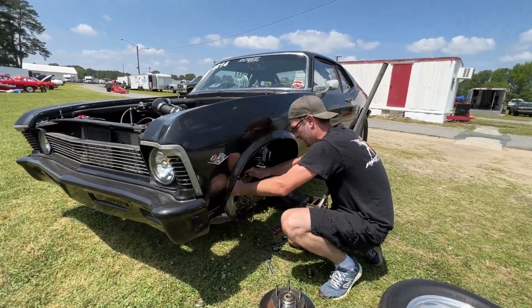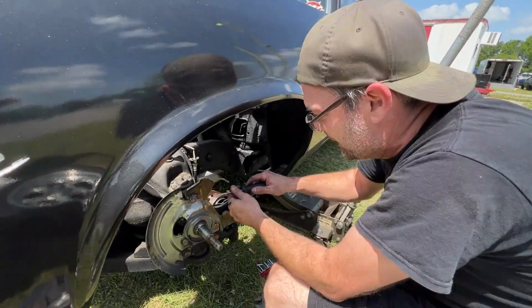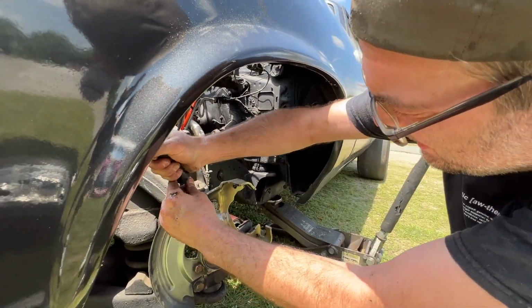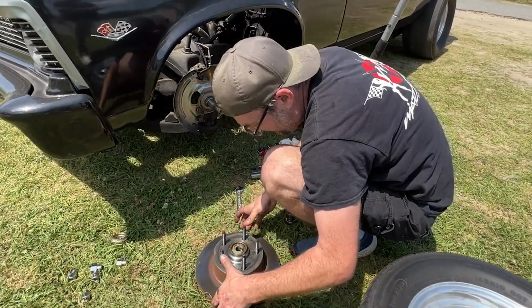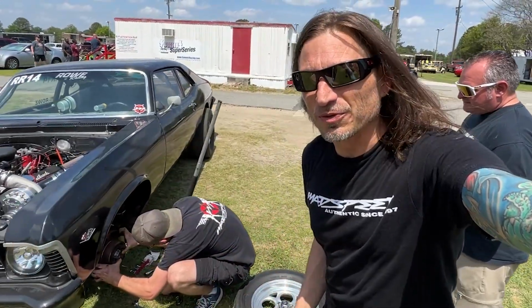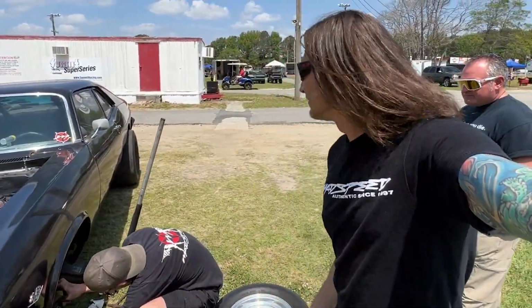Alright, guys. That's about as good as I can get it with what we got. Well, like I said, it looks like a pretty simple fix. Mark is on it, got it all put back together.